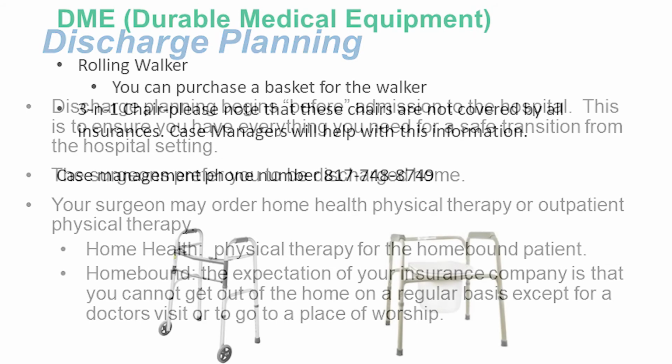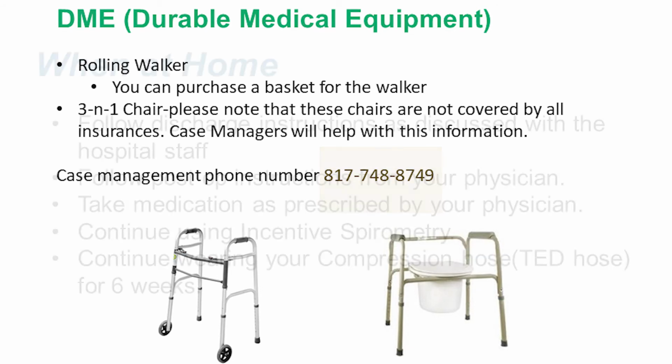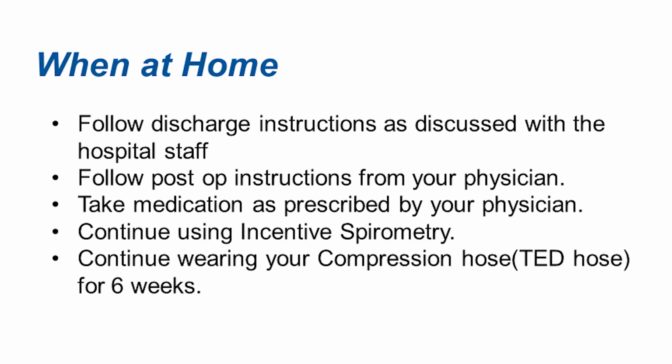The equipment that the doctors order for you is a rolling walker and a 3-in-1 bedside commode. We will arrange that with you, and our phone number is on this slide in the presentation, so you can call us for any questions. When you're at home, we need you to follow the discharge instructions given to you by the hospital staff when you leave. Your physician's specific instructions are in there.